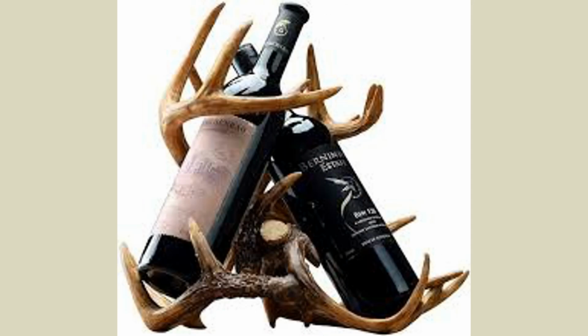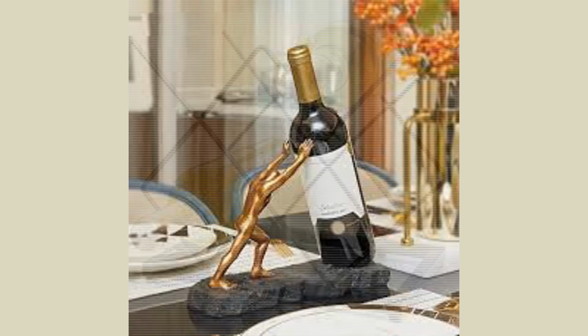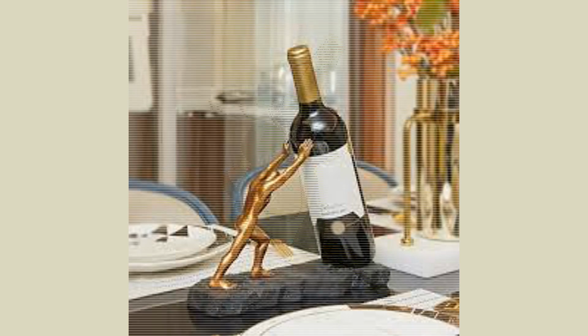In conclusion, wine and wine bottle holders are not just practical storage solutions. They are also beautiful design elements that enhance your home. By selecting the right type and style, you can create a stunning display that reflects your personality and love for wine.